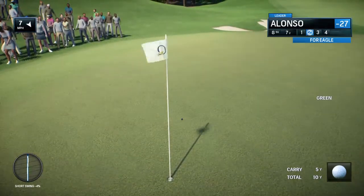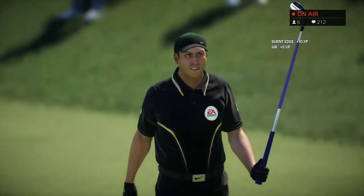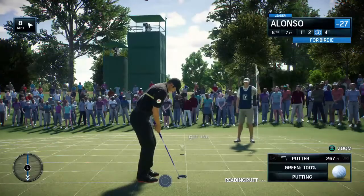Damn, on the green, I would have liked to have gotten a look at that birdie opportunity. This one just requires a little bit of focus.